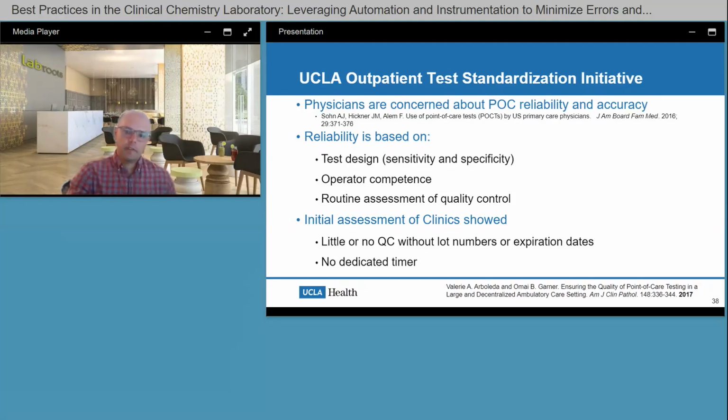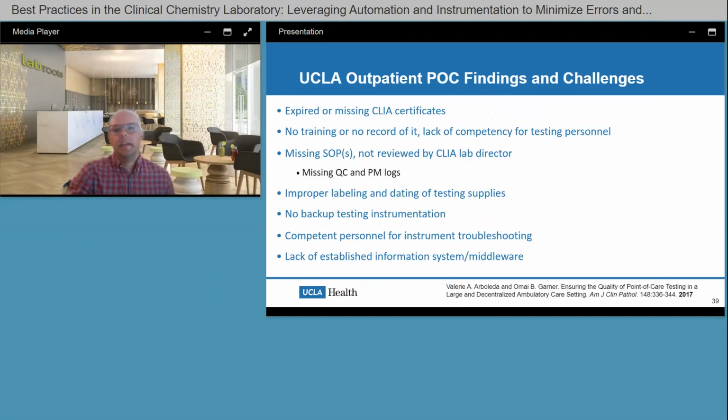So operator competence and standardizing those SOPs are certainly areas of paramount importance within this space, and in the clinical laboratory space in general as well. So, the findings and challenges in this space. We talked about missing CLIA certificates, which was corrected. We talked about training records and the fact there was a large number of instruments and vendors available, and some of this consolidation did help with standardizing SOPs, but also training for our staff.